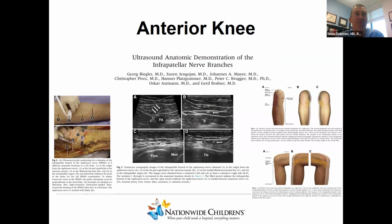Another study that I thought was helpful when I was trying to learn this scan, which I think is pretty difficult. So again, just a resource for the audience today to go back and look at it. I think it gives us a nice protocol to be able to visualize this nerve. And beyond the scope of today's talk, but hopefully this would be sparking some interest for some of the audience where they could maybe present a nice case of some pathology to the infrapatellar branch of the saphenous nerve so we can all learn.